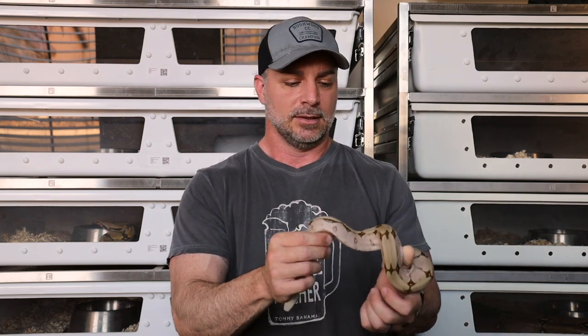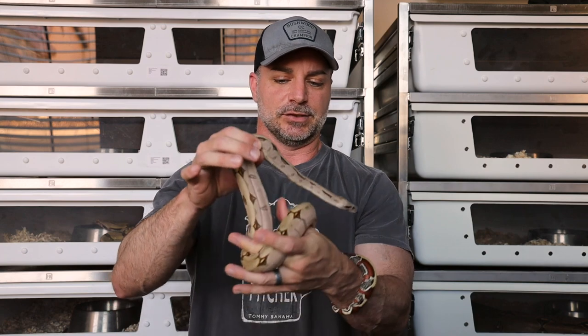She has quite a bit. Looks like she's got quite a few babies packed in her. I'm guessing her due date's probably 6-7 weeks from now because she had a kind of a funky post-ovulation shed. But we're gonna try to listen to see if we can hear some heartbeats here. So just wanted to show you this real quick.